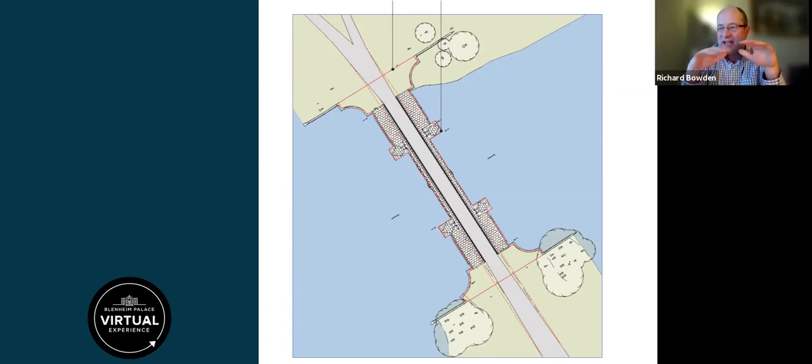So this is the first stage. We'll do these repairs, and then we can look at the stone of the bridge throughout. We can go to the next slide.